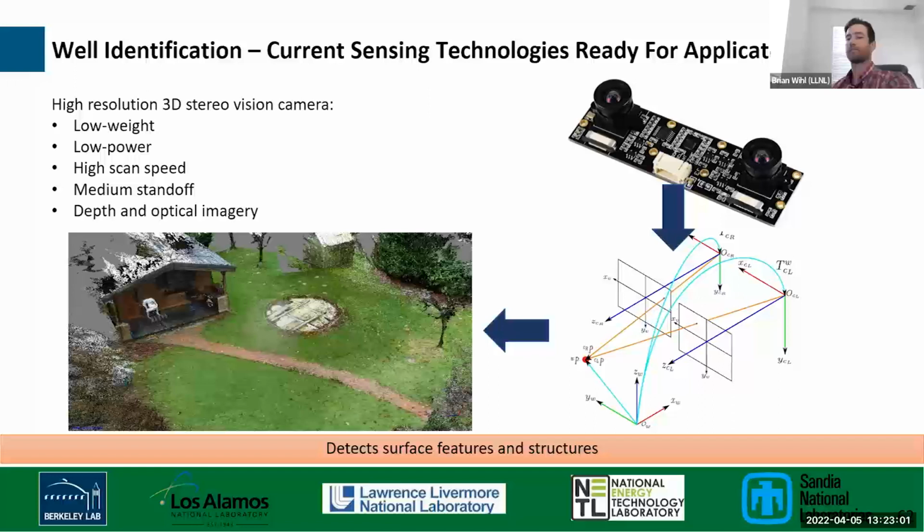High-resolution 3D vision camera: low weight, low power, high scan speed, medium standoff, depth and optical imagery. Photo of the camera tool with arrow pointing to a line diagram showing measurements of depth of imaging. Arrow pointing from the diagram to a photo of the hyperspectral imaging with visible and infrared display of land with well.